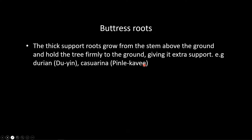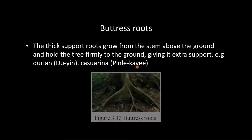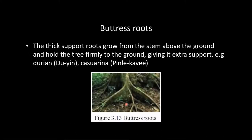Okay, buttress roots. Buttress roots are thick support roots that grow from the stem above the ground and hold the tree firmly to the ground, giving it extra support. Example, durian and casuarina.